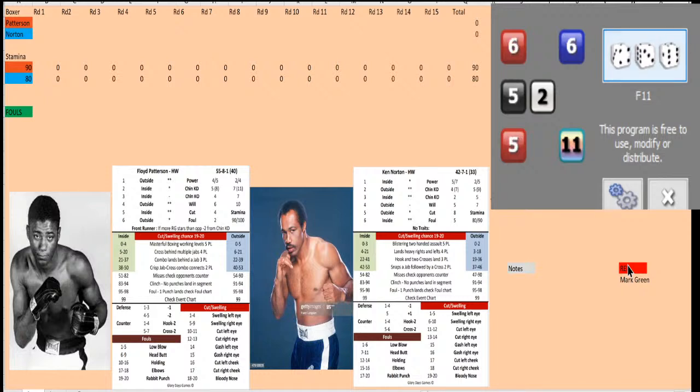Both fighters trying to get off early here. 6 and a 6. That will see Ken Norton going on the offensive from the inside. 52 from the inside. He does land 2 punches, and there will be a chin check for Floyd Patterson. But the 11 on the dice is higher than his chin rating, so he takes those 2 punches, keeps moving forward as we go to the 220 mark here in round number 1.